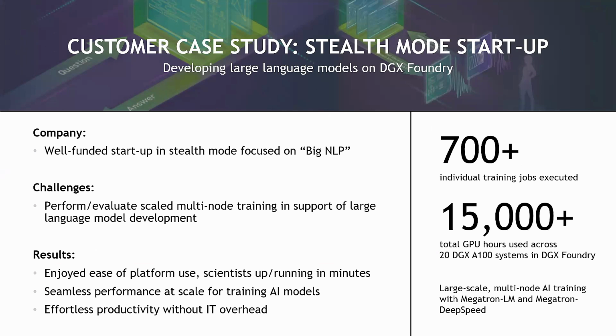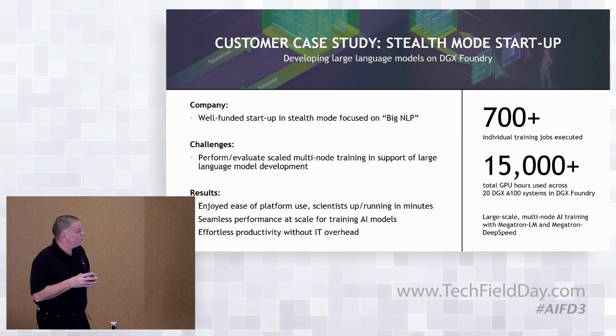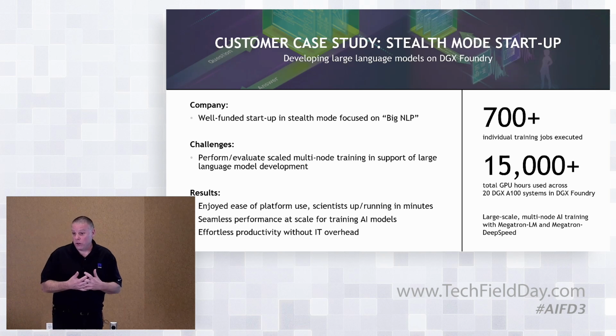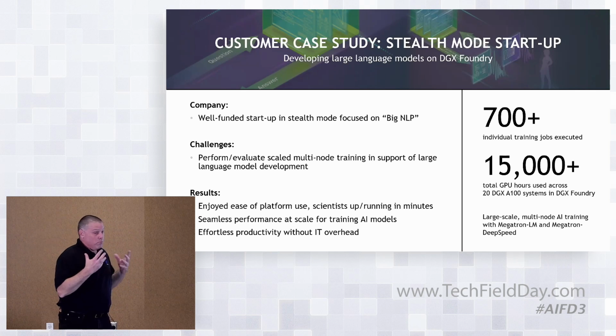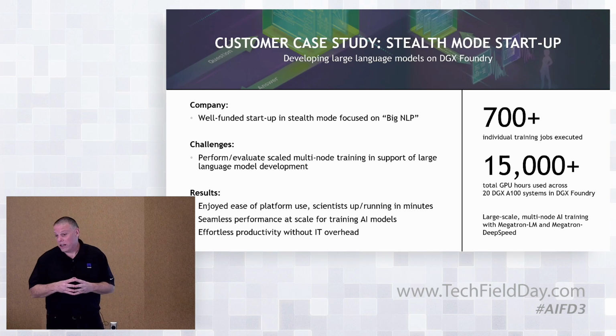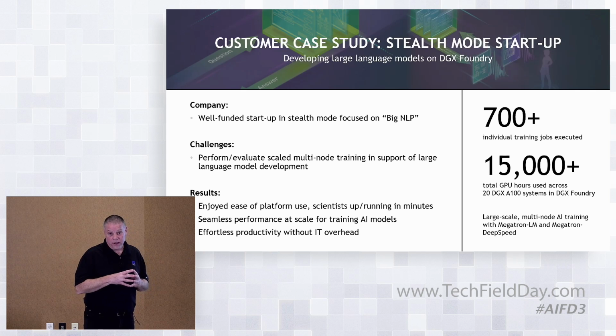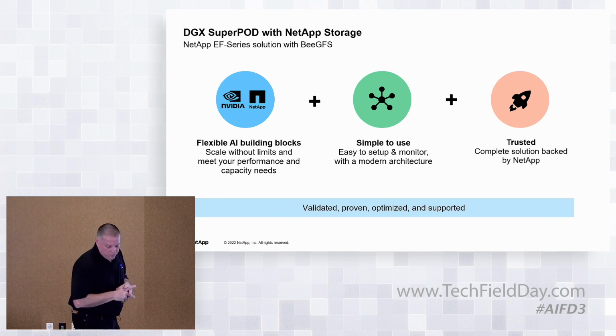These guys ran over 700 training jobs. I think they had the system for 2 weeks. So in about 2 weeks, they ran 700 independent jobs and logged 15,000 hours worth of GPU time, which is really good, right? The whole point of all this is to maximize the utilization of those resources. And the customer was onboarded, got a quick overview of how to use the system, and within minutes they were up and running and starting to train models. So this is just a really good example. This is now going GA, so it's becoming generally available for all customers. But this was one of our initial proofs of concept.